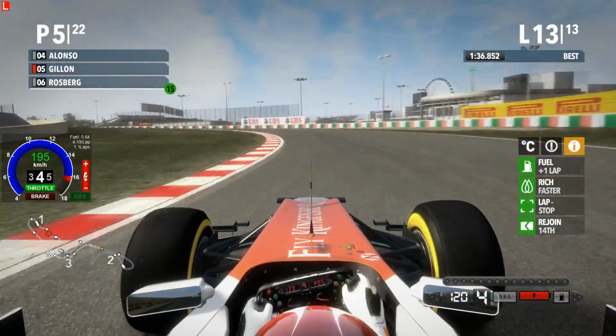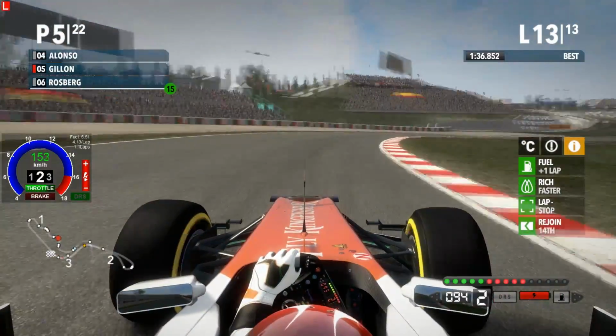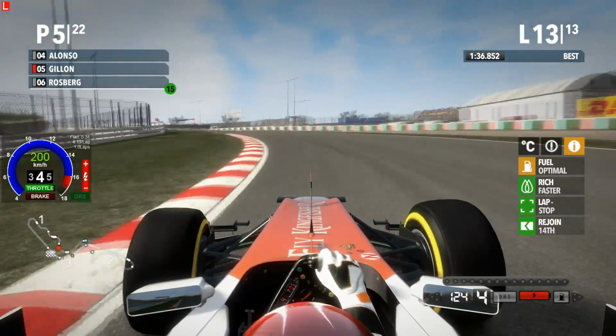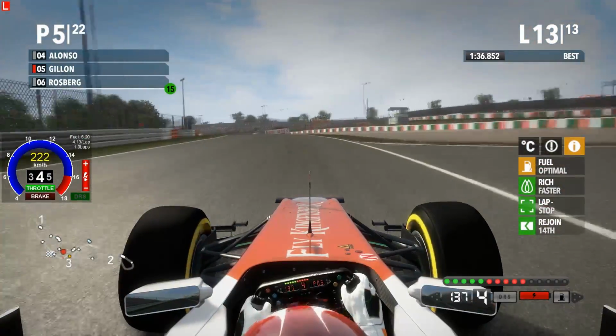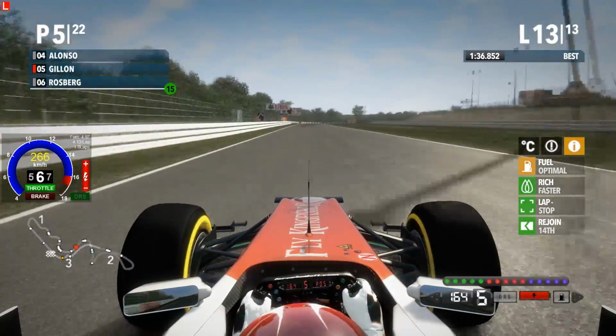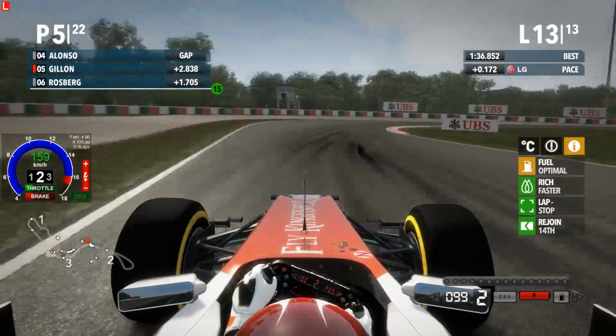See that? Less grip there because of the grass on the outside wheel. And F1 cars, I'm sure you're aware, lean heavily on the outside wheel when you corner. So if that wheel's got less grip, you can go around there slower. If you've got grass on the inside wheel, it doesn't make as much of a difference. Oh, gone a bit fast, but managed to stay out of the gravel, which is good.